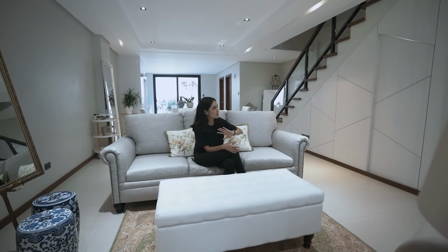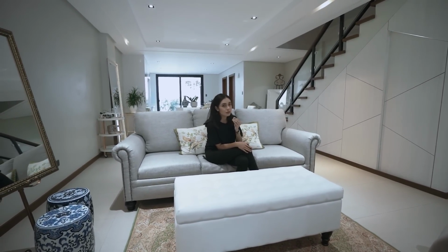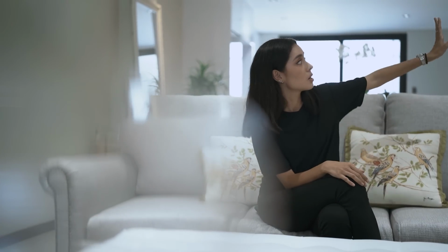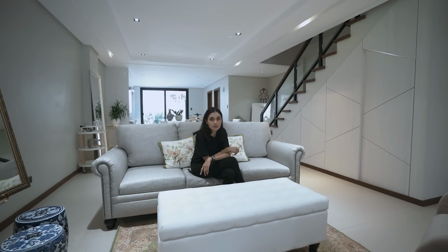And there's just a lot of things about this particular house. It's just made well. Your front entrance or your main entrance, your stairs, your built-ins, even the storage under the stairs. And as a reminder, all of this is just across Arca South.